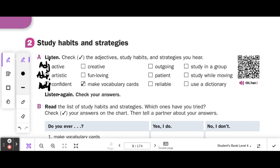Confident, confident, adjective, creative, adjective, fun loving, adjective, fun loving. Make vocabulary cards. That's a strategy.